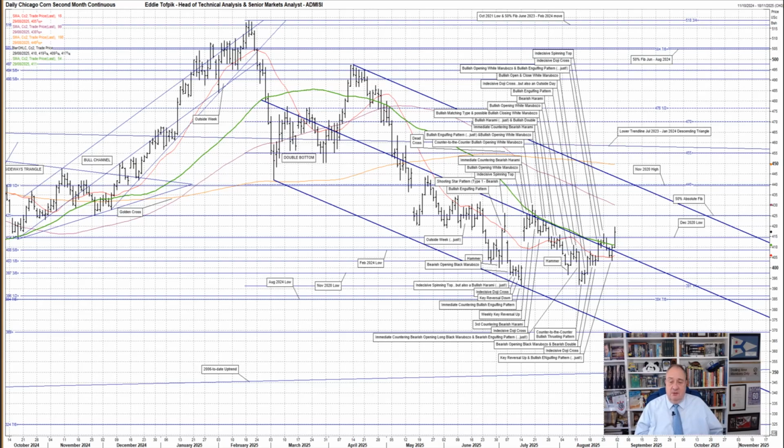As I said 2 weeks ago, and I quote, I do not expect to see the market wait until then, rather than something will give way before then, I suspect. End of quote.